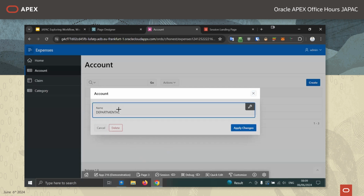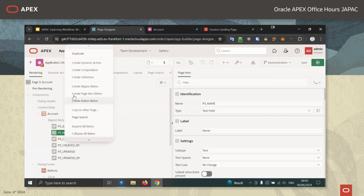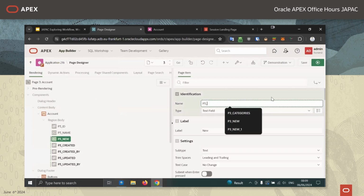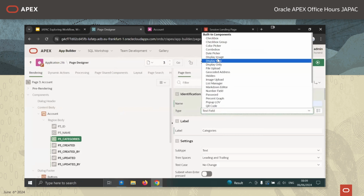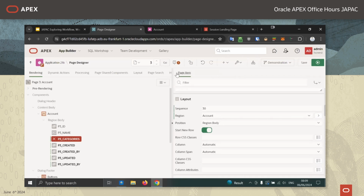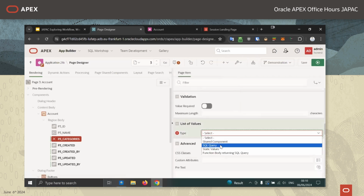So I'm going to add a Combobox. I'm going to quick edit approximately where I want to add it, and then I'm going to create page item below, and we'll call it categories. Now in here, let's choose a Combobox. Okay, now something goes red here because that's not unusual for an item where you have to pick values. So you can use this, and you can click, and you can come and find it here. So I've got a list of values.